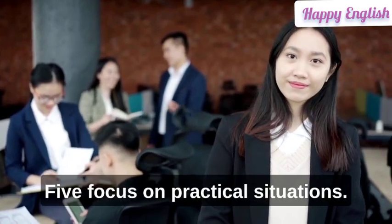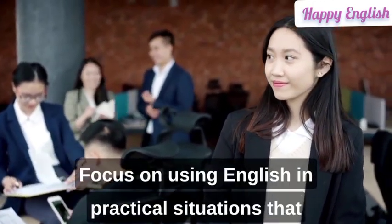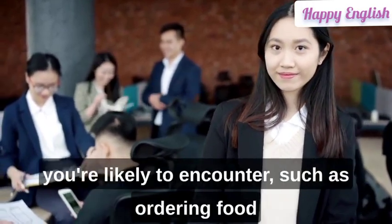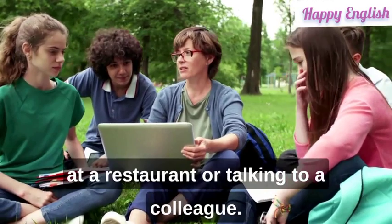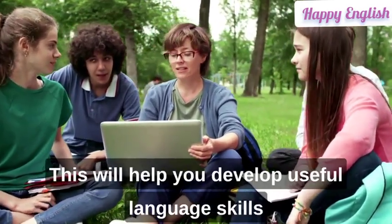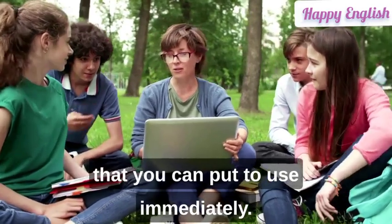5. Focus on practical situations. Focus on using English in practical situations that you're likely to encounter, such as ordering food at a restaurant or talking to a colleague. This will help you develop useful language skills that you can put to use immediately.